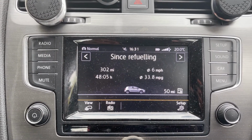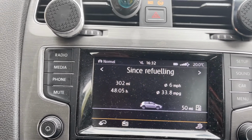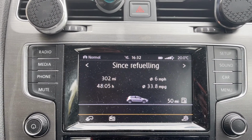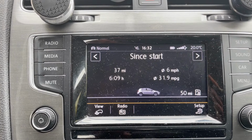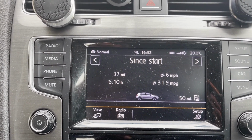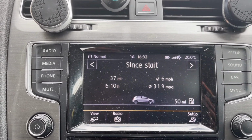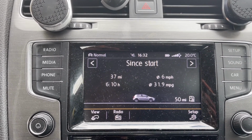Hello guys, so today is the final day of the test, so our MPG test. Now today I only did 2 lessons because today is my half day, it's Friday, so I finish early. So I did 37 miles for the whole lessons and 6 hours and 10 minutes. So 6 miles per hour on average speed and 31.9 miles per gallon on average.